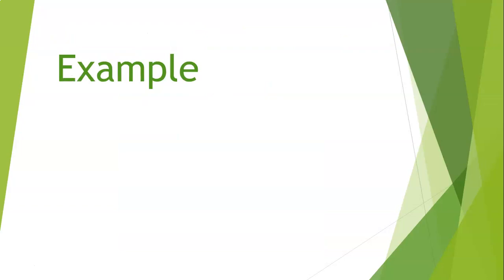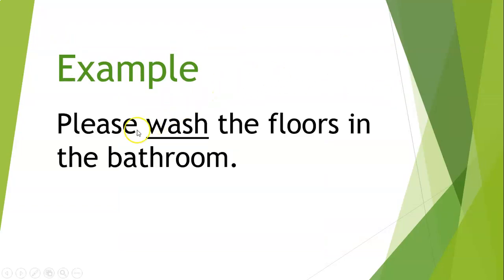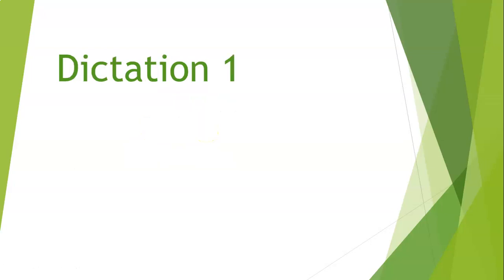This is an example. If I was to say, please wash the floors in the bathroom, you will write this out and then you will underline wash, because wash is a verb. Okay, so you will write, please wash the floors in the bathroom, and you will underline the verb wash, because this is an action word. Okay, let's go on to dictation number 1.